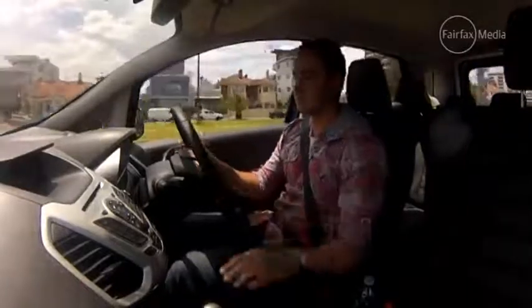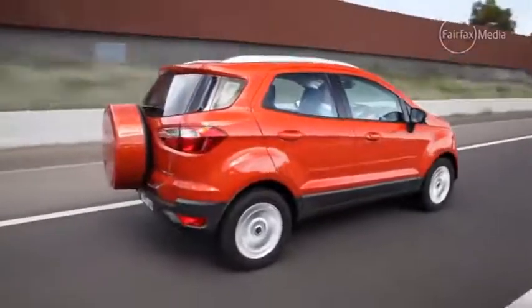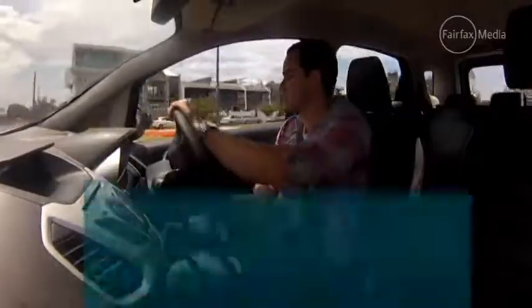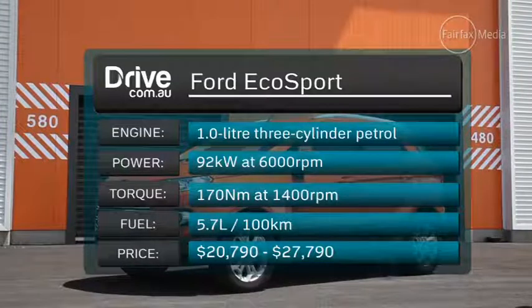There's a claimed average of 5.7 litres per 100. We've seen close to that. On highway stints, we've actually gone below 5, which is pretty commendable for a car of this size. That tiny 1-litre engine produces an impressive 92 kilowatts of power and 170 newton metres of torque.